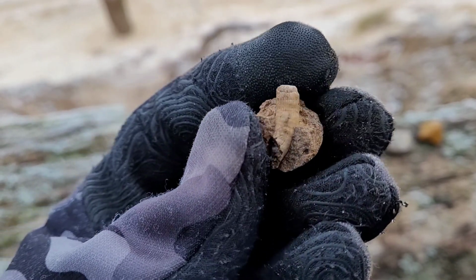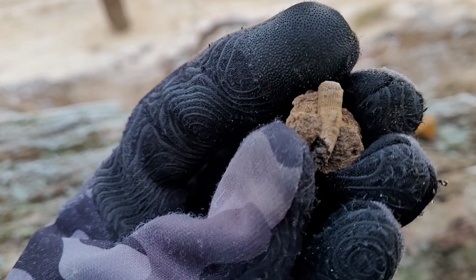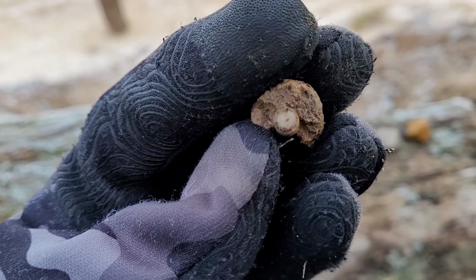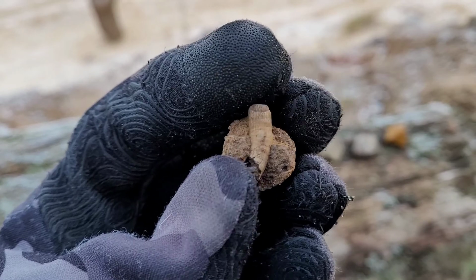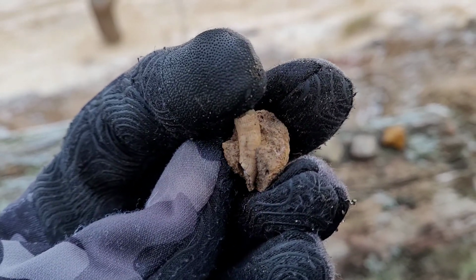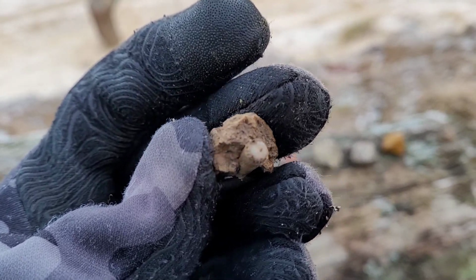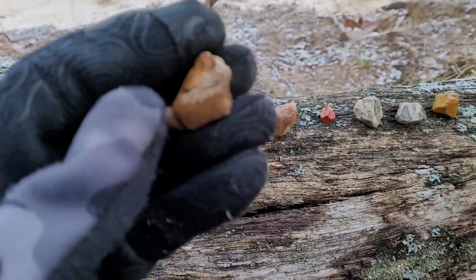That is a really cool piece of syringopora there. That is awesome. The detail on that is beautiful. Super excited. That's amazing. Grateful to find that here.